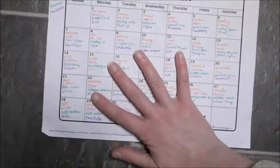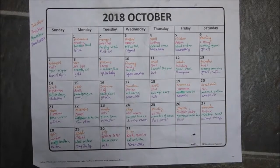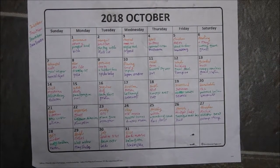So, yeah, that is all 31 days of Inktober. If you want to take a look at my Inktober list again, here it is. Over here are the color-coded prompts that I was using, who made them.